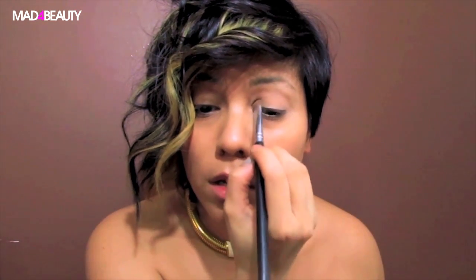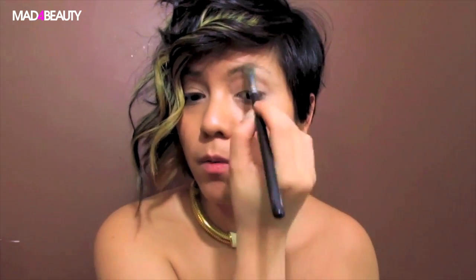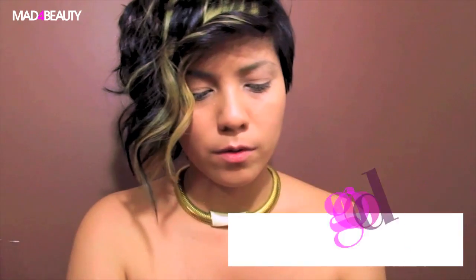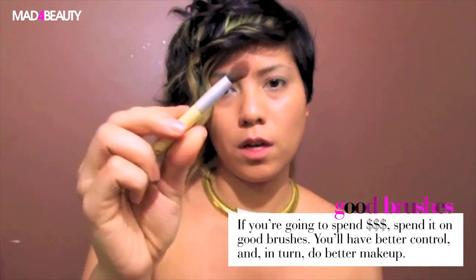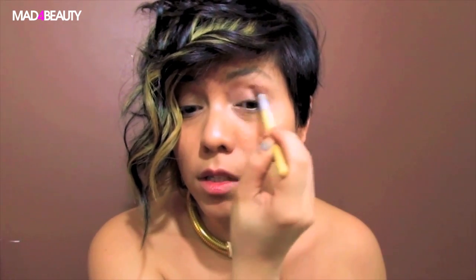And then I'm going to take that bright color, the lighter color, and hit the inner corner of my eye. And then I'm going to hit my brow bone. Take this really dark chocolatey brown color on the side, a little highlight brush here. I'm going to dip it into the color and tap off a lot of the excess, and then just start working along the lash line into that outer corner and into that crease.